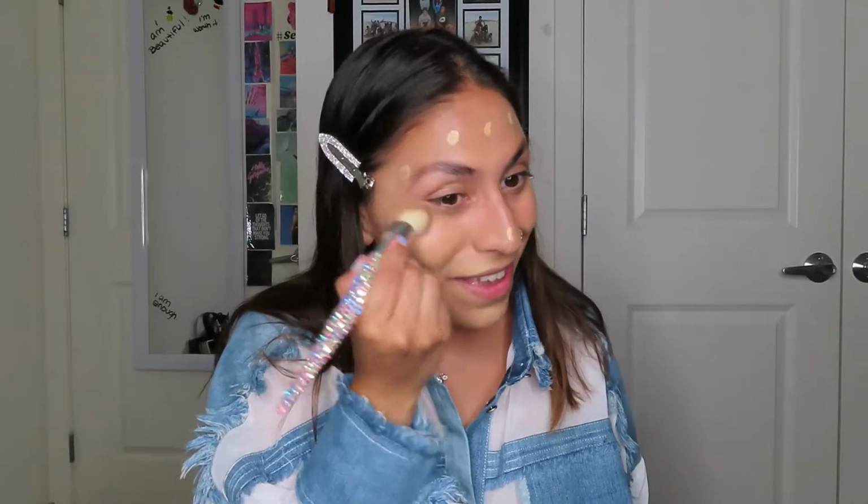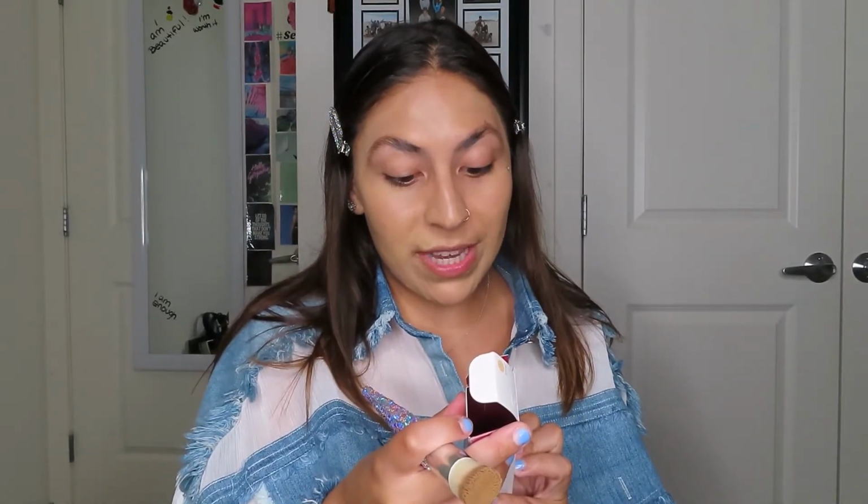Surprisingly, this shade, it's sort of working, at least in person. It's pretty good. I don't know how it's appearing on camera, but in person, this shade isn't so bad. Right off the bat, it doesn't feel like anything is necessarily on my skin. It's weightless, but I don't know. It just feels slightly weird to me, like almost greasy or oily. I guess that's the way to say it. Does it have oil? I have no idea. Let's see. Yeah, so this has oil.